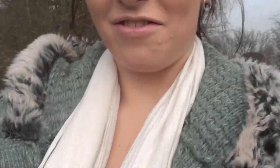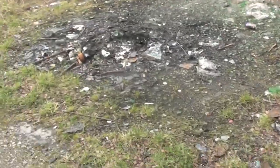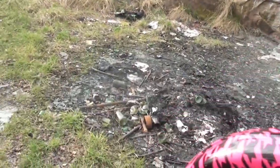Oh, another path. What can we talk about? I feel like my face looks so chubby on this camera. Scabby bonfire. Check this out. Millie's lead's tangled on my legs. Okay.